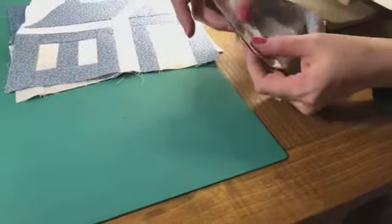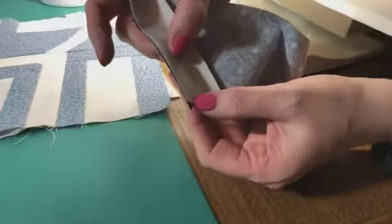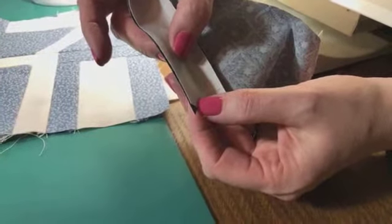And then again, this other side, flip it over so you can see, same thing. I've got my 1/4 inch comes right across there. So again, I'm going to pin it.